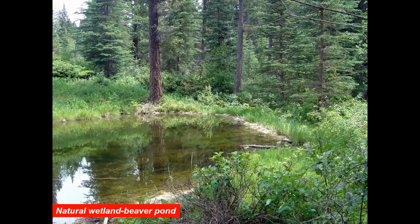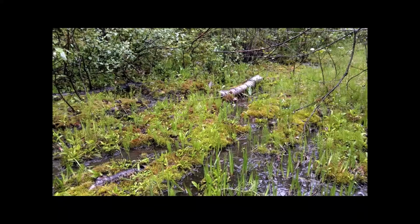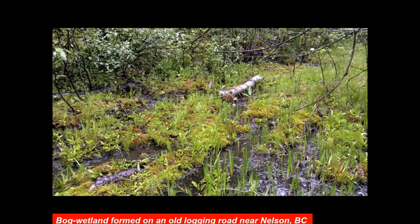This is a wetland we haven't talked about. This is called a bog. And bogs can take thousands of years to develop under unbelievably restrictive hydrologic conditions. So this has to be a natural wetland.